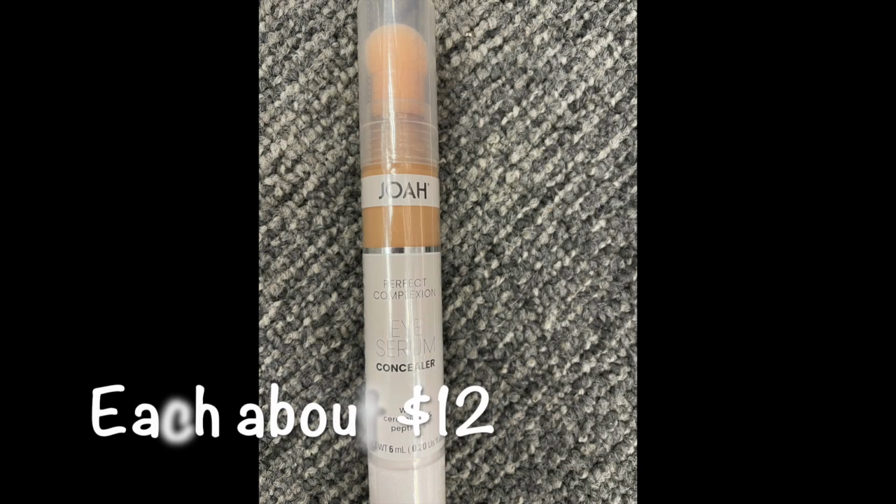So I'm going to do both eyes right now. I'm just going to put this concealer on underneath my eyes and on my eyelids. And you would do this the same way whether you have hooded eyes or not. You turn it and click it in the... Okay, this is Joah, and it's a concealer and eye serum.